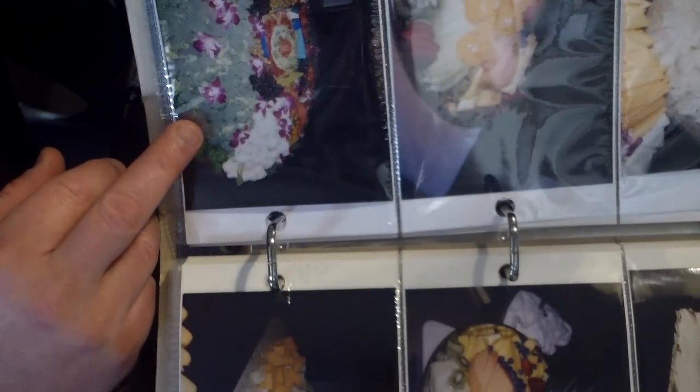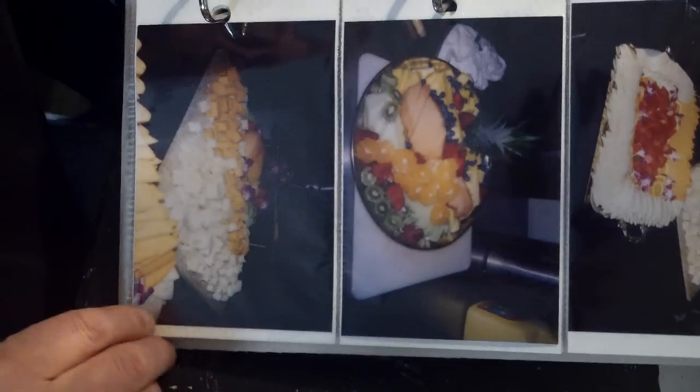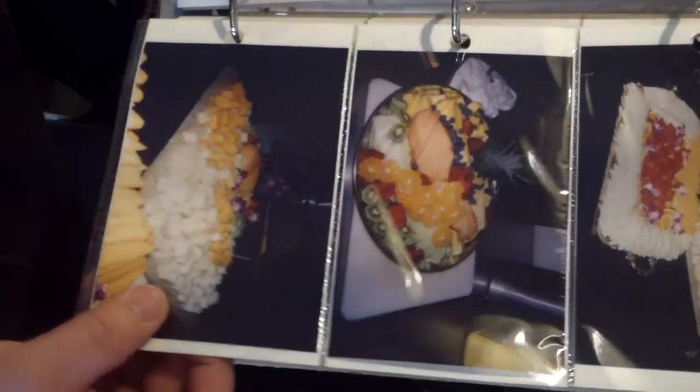This is one of my favorites. This was for 400 people. This was a crudité. Everything in there is hand carved and cut by me. More cheese trays. Hopefully this video comes out. Here's some smaller ones. Trying to tilt it up so you get the angles.